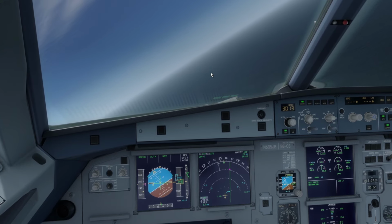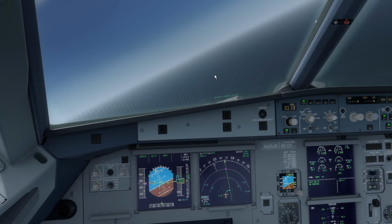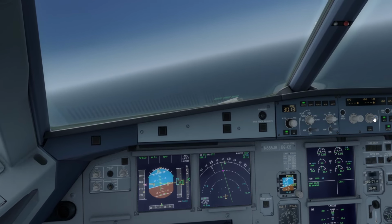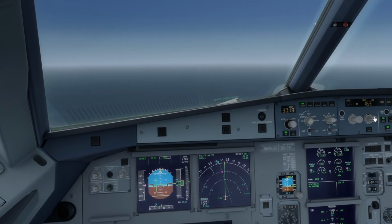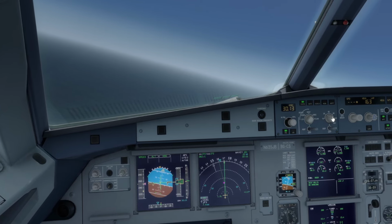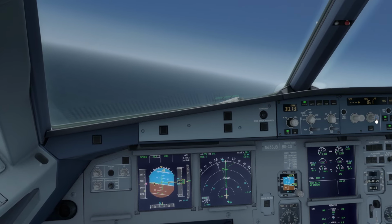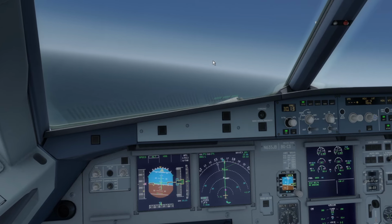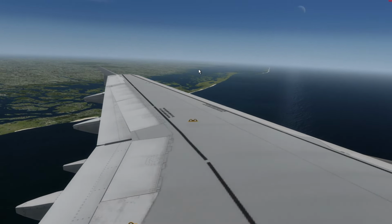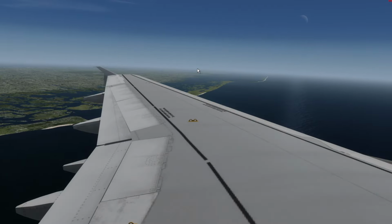JetBlue 789, we're level at 6,000. JetBlue 789, I have higher for you, approximately 10 miles. And 10 miles, sorry, I didn't mean to step on you, 789. There we go, baby. Oh, not too bad.